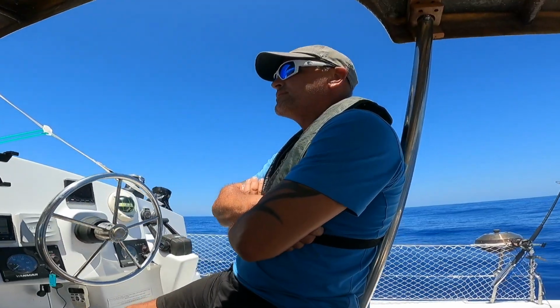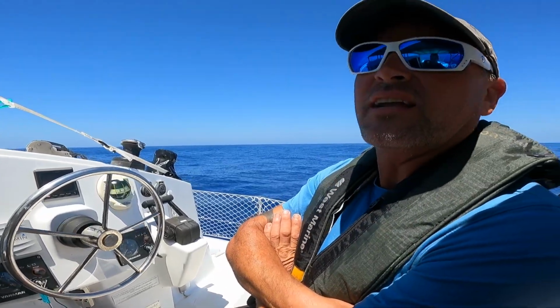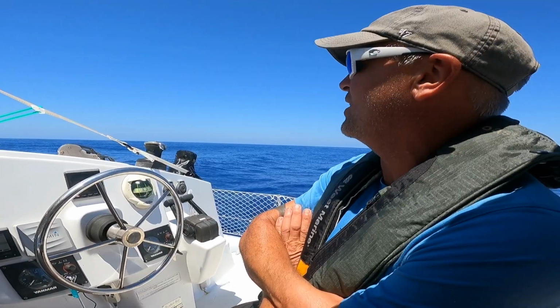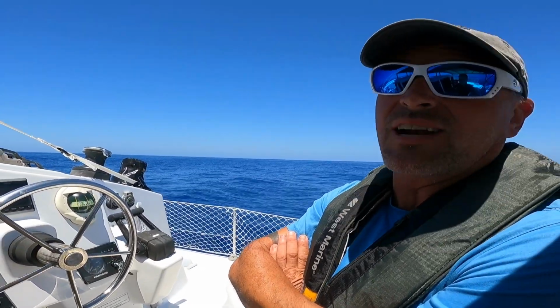Hello, hello! Not very much to update. Everything's still going smooth and calm. The wind has dropped off beautifully. So I'd reckon the seas are probably about 3 or 4 feet, but really spread apart. Big gaps between them, probably 8-9 seconds between them. So it's really quite nice and relaxing.